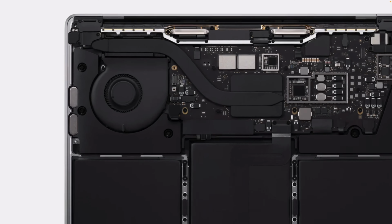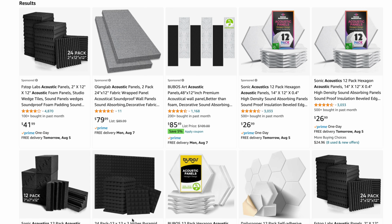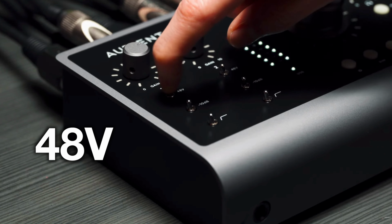However, the downside to condenser mics is that they're extremely sensitive. This means they will 100% pick up on background noise in your room, such as a laptop fan or an air conditioning system. So if you're planning to buy this style of microphone, I highly encourage you to get acoustic treatment. Something else you should know is that condenser mics do require phantom power, which is also known as the 48-volt switch on your audio interface to power them on.